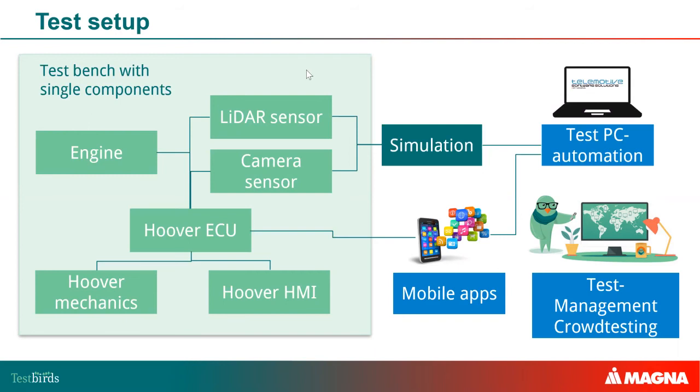So furthermore, we are connected to the Hoover ECU. This is the main ECU in the robot, and we have a nice interface here. We did good work in the design for test phase. We designed a lot of good interfaces, also a diagnostic interface to the ECU.